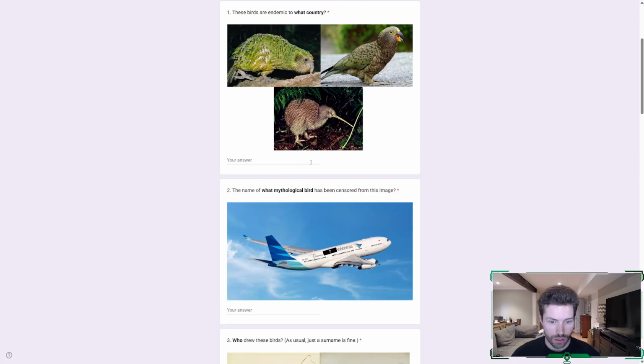Going on to quiz. I always say question. Quiz 4. These birds are endemic to New Zealand. That is the kiwi on the bottom, the kakapo, I think, in the top left, and I have no idea what the one in the top right is. But this is New Zealand. I think this is going to play at like 95% because this feels very easy with the Kiwi.